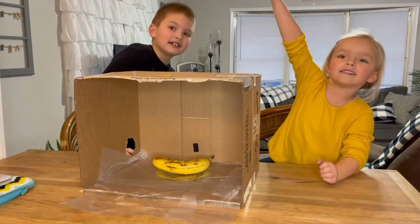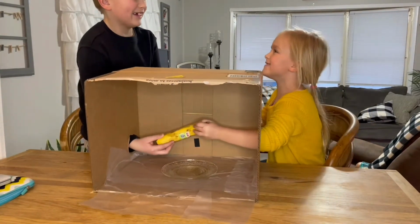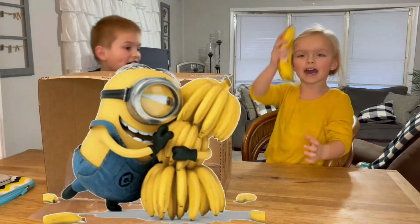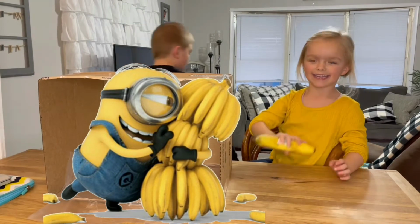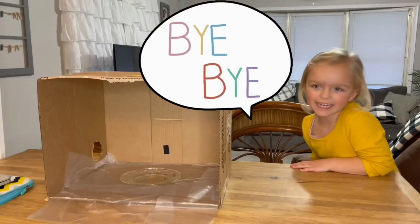Can I eat it? You can eat it. Take it out. Banana. Hey, give me. I was gonna get it. Uh-huh. Got banana. Good job. I'm gonna keep it in my room. Bye-bye. I'm gonna keep this.